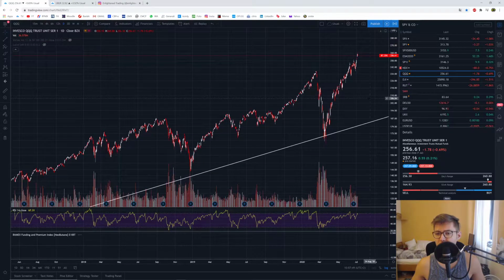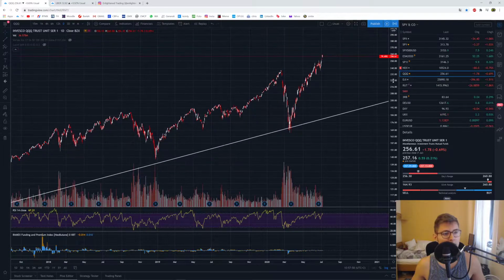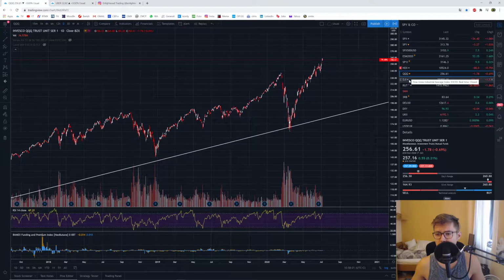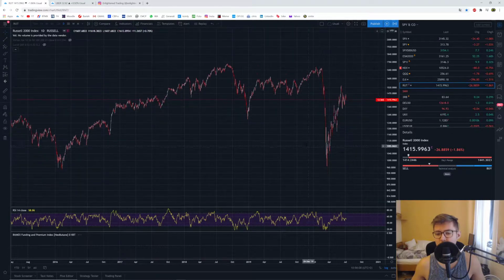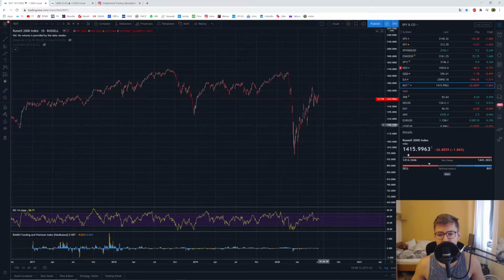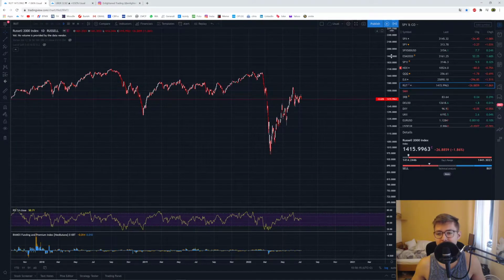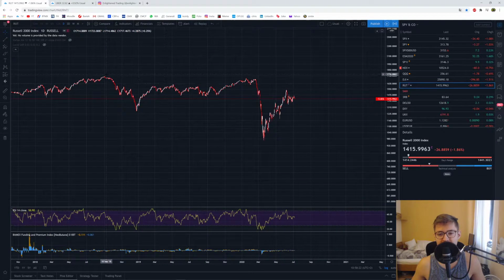Actually, this is pretty interesting because, of course, the NASDAQ aligns with the big tech stocks. It's not too surprising that we see it climb that high. The Russell, as you can see, which aligns mostly with smaller cap stocks, is still struggling. I mean, it's not just struggling, it's not yet at all-time highs, which of course is pretty rational compared to where we currently stand.